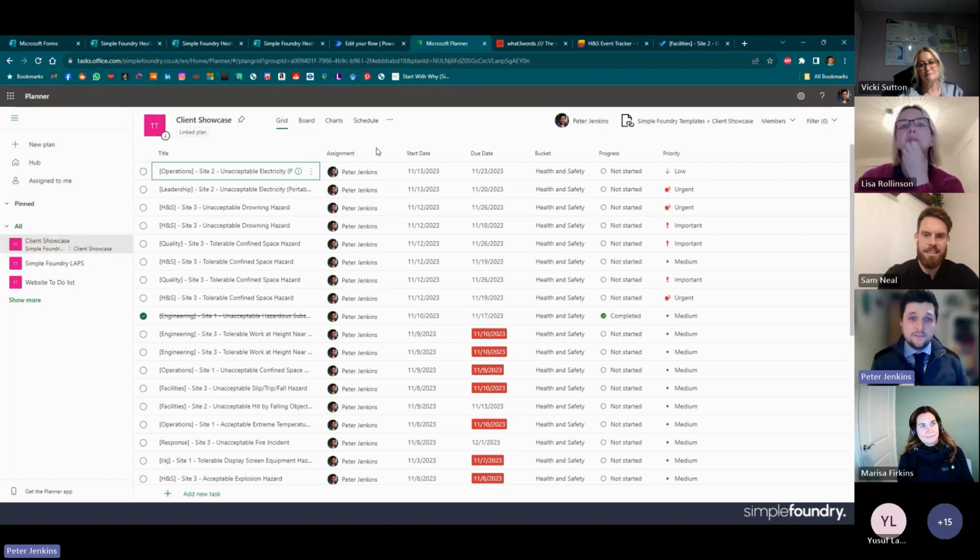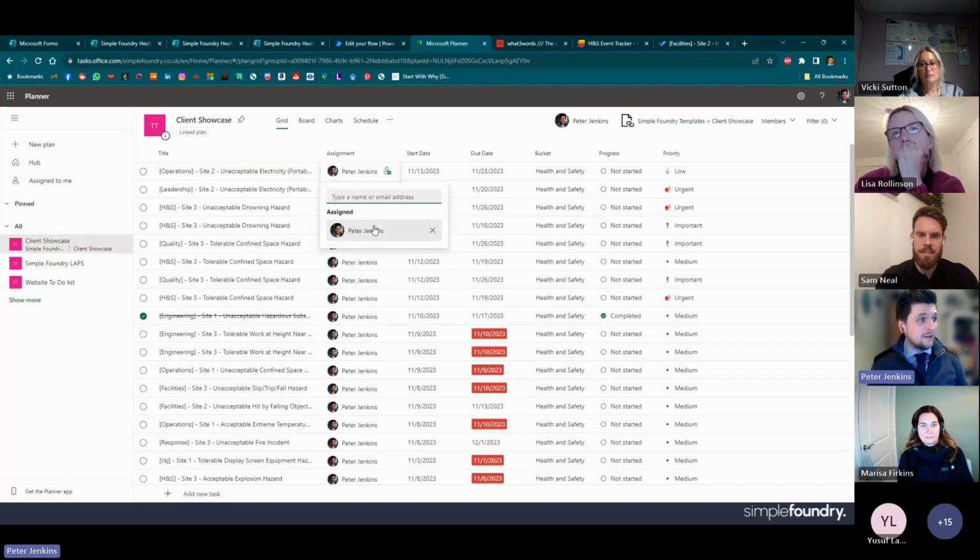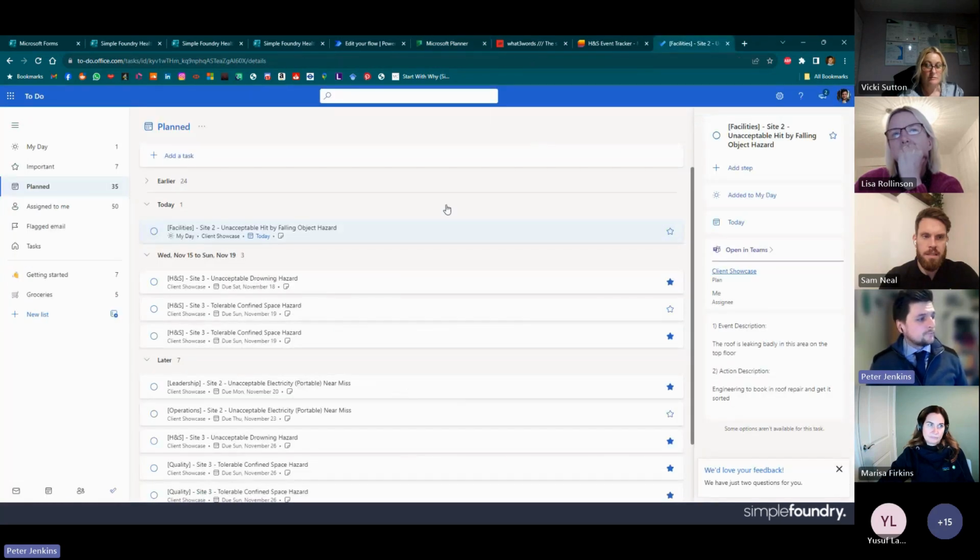But you can actually assign things either by name, by email, or literally just whoever's in your organization. You can quickly click on the drop down menu of an assignment and just type it in, and it'll automatically bring them up from there. So if you wanted to have an aggregated action tracker and assign specific actions, let's say, to a supervisor of a department, be it engineering, facilities, whatever, you can do that here. And then on Microsoft To Do, it will come up on their own personal to-do list. So that will be unique to them relative to what's assigned to them.